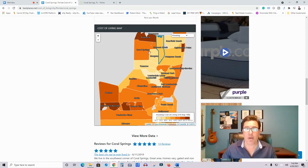So right here, you can see Coral Springs, which is on the northwest edge of Broward County. And if you look here at the colors, as you get darker in color, it means it's more expensive as far as housing is concerned. So you got Coral Springs right here. Now, other cities throughout the county are very similar in the cost of living as far as housing. That's Coral Springs. You have Plantation here, Davie, Pembroke Pines as you go down south, and also all of Fort Lauderdale, the city.